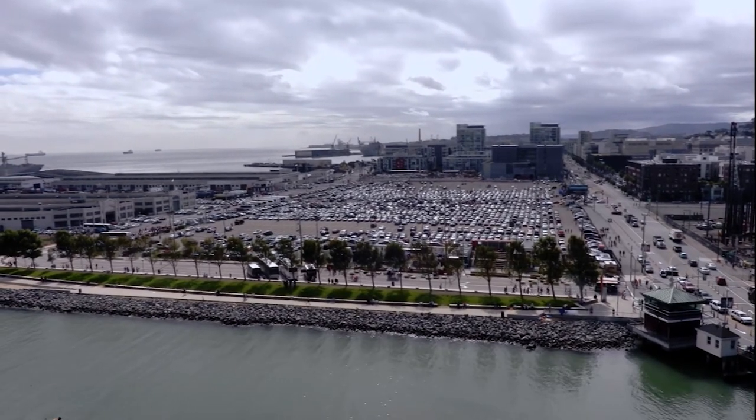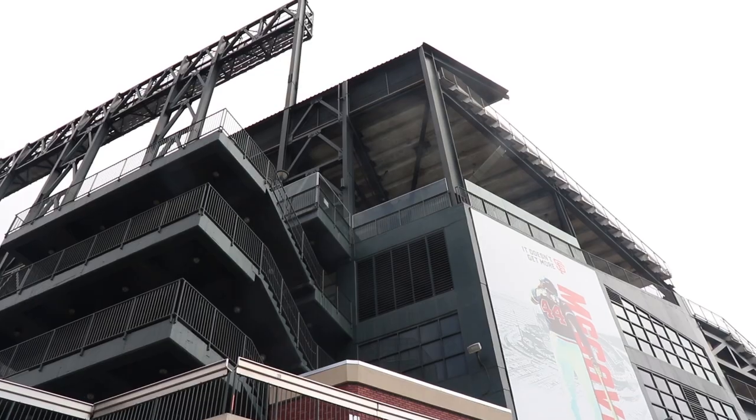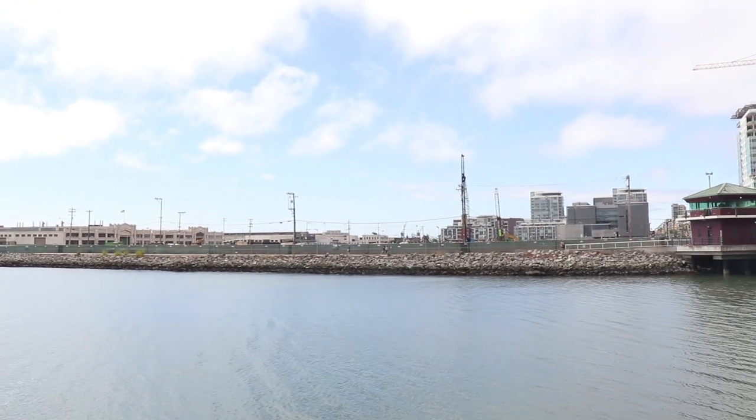Mom's car getting a parking ticket. I told her it wasn't a space. Here's where DJ's son Jackson and his girlfriend were sitting in right field, and just across the bay is the parking lot.